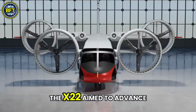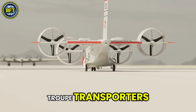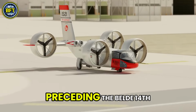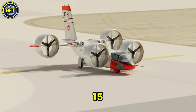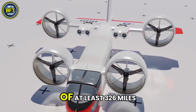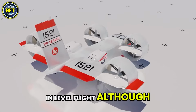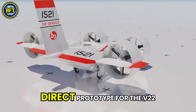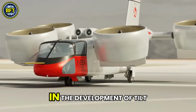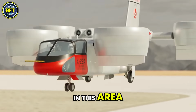The X-22 aimed to advance the tactical applications of vertical takeoff troop transporters, following the Hiller X-18 and preceding the Bell XC-15. One of its requirements was to achieve a true airspeed of at least 326 miles per hour in level flight. Although the X-22 was not a direct prototype for the V-22 Osprey, it played a significant role in the development of tilt-rotor technology and Bell's research in this area.